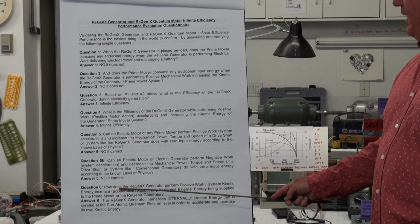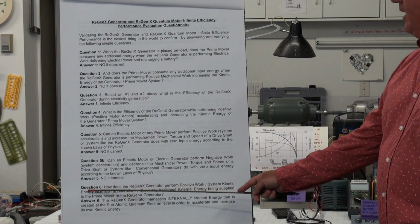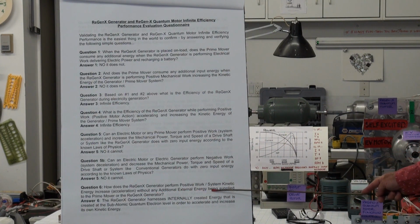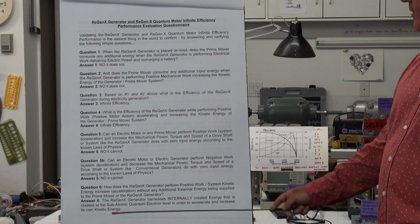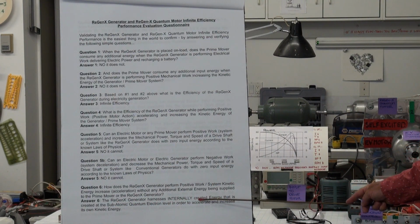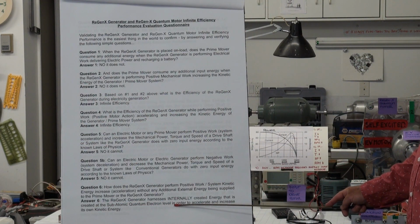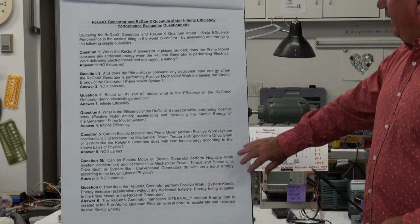Question number 6. How does the ReGenX generator perform positive work, system kinetic energy increase, acceleration without any additional external energy being supplied to the prime mover or the ReGenX generator? Answer. The ReGenX generator harnesses internally created energy that is created at the subatomic quantum electron level in order to accelerate and increase its own kinetic energy.